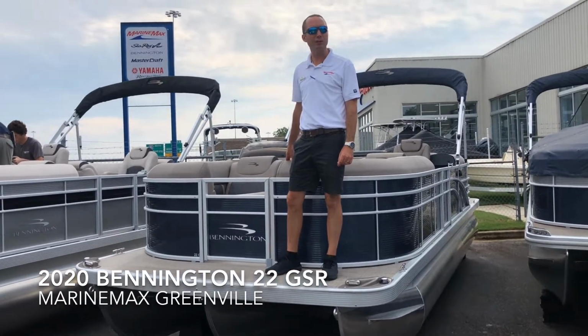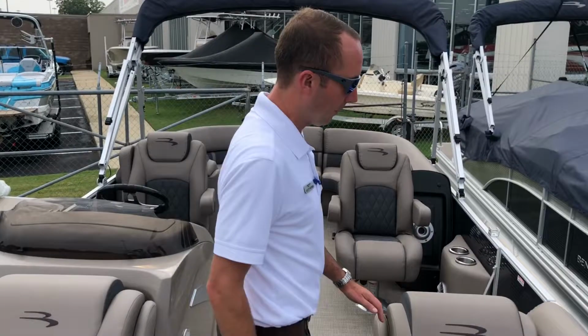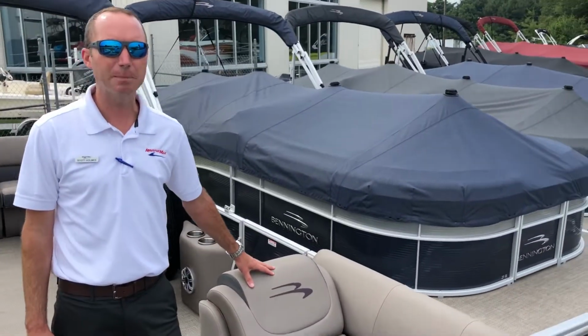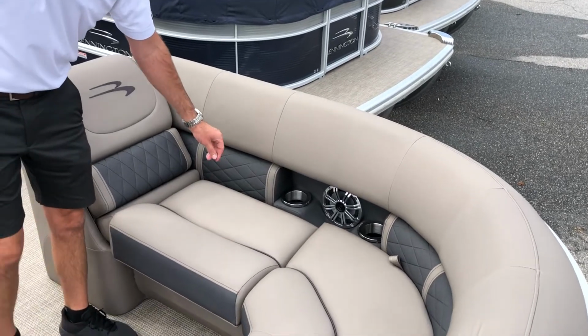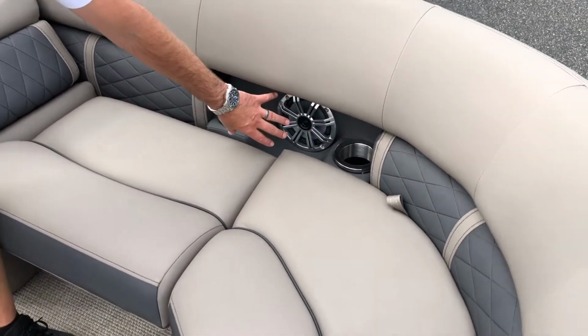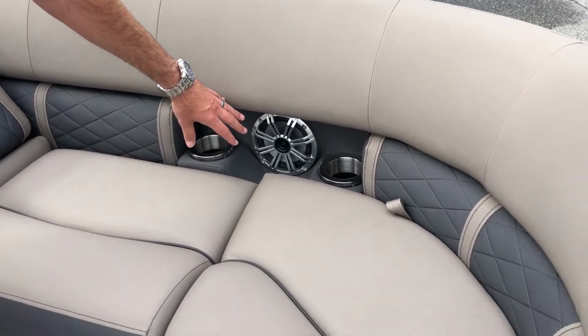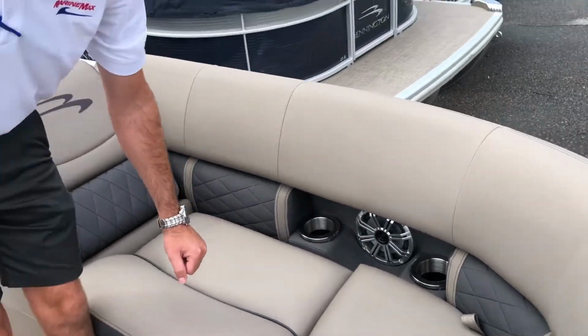Today I'm aboard the 2020 Bennington 22 GSR. This boat has the driftwood hello top interior with the carbon pressed diamond inlay. I love that they recessed the cup holders in this 20% cutout and the speakers integrated right in, so you get great sound, quick access to your drink, and also a nice little spot to put your sunglasses or sunscreen.